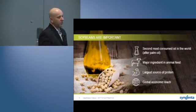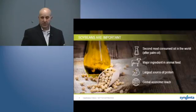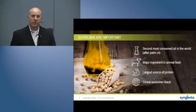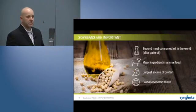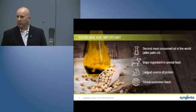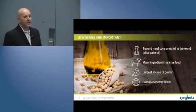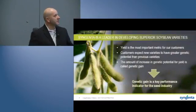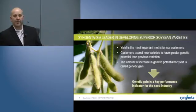Soybean is a major ingredient in most animal feeds, especially in your fish feeds. And soybean is one of the largest sources of protein both for livestock and for humans. So soybean clearly has global economic reach. The crop is grown in numerous countries throughout the world. Its products are imported by even more countries. So globally, Syngenta is a leader in developing superior soybean varieties.